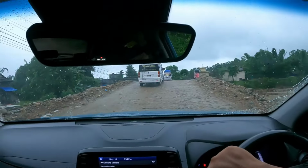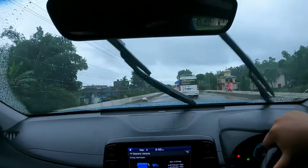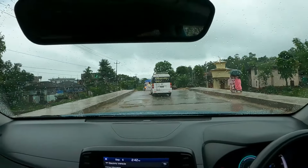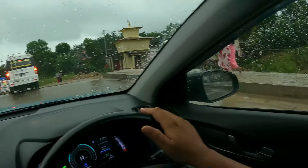And the good news is they have constructed this bridge, though the work is only partially completed. They have started using it. Not bad, because otherwise we had a tough time, you know, we had to come through the diversion on that side.